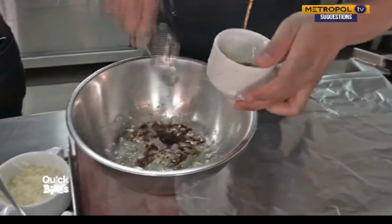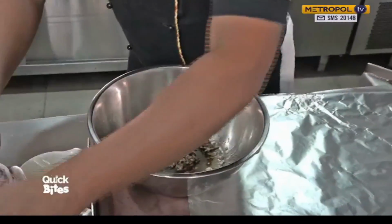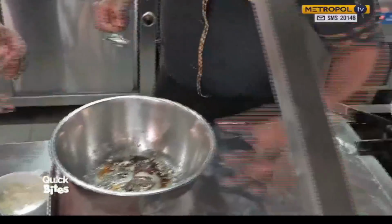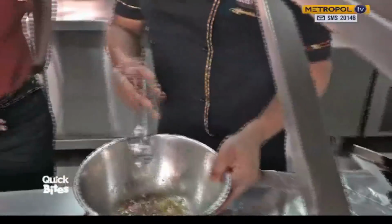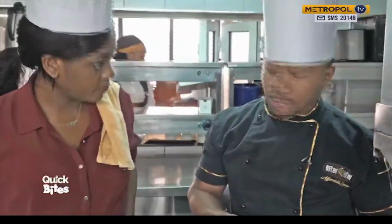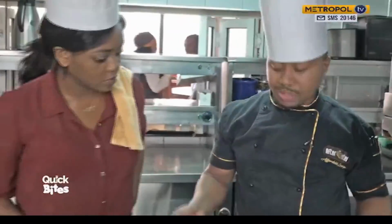There we go. What taste are you looking after mixing all this? Why do you follow this particular marination? You have to follow this procedure because you need to get the taste of the chicken. Without the marination, the chicken will definitely be flat.